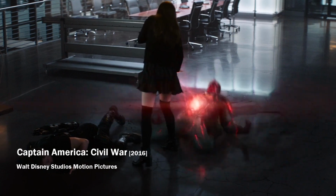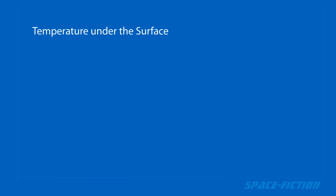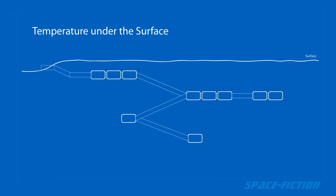The deeper you dig, the more stable and higher the temperature will be. If we go even deeper, we can reach the melting temperature of water. And much deeper, we would also find a pleasant room temperature, which would also solve the heating of the base's interior spaces. And can the buried base also protect us from the vacuum?